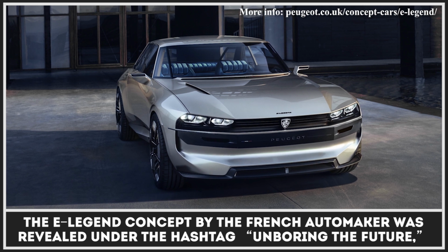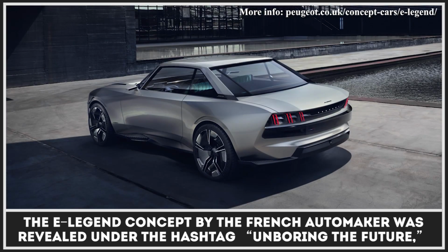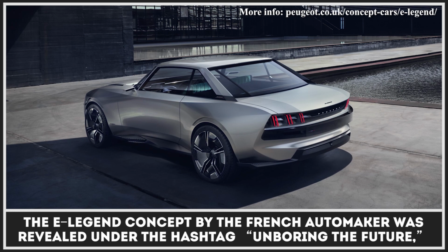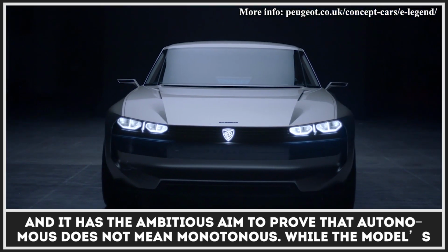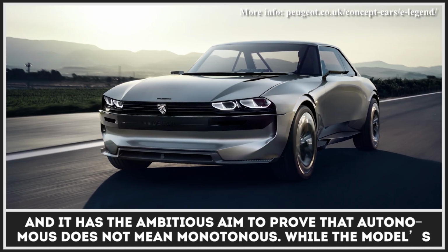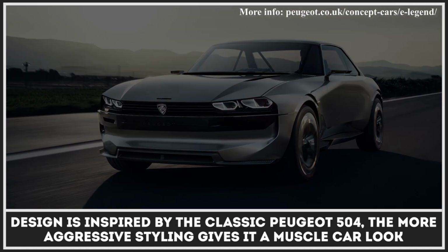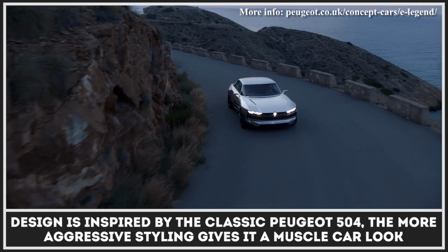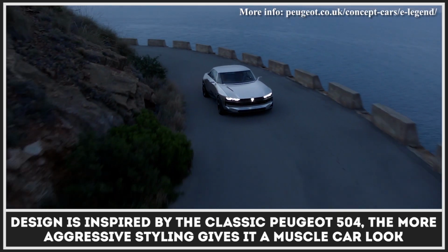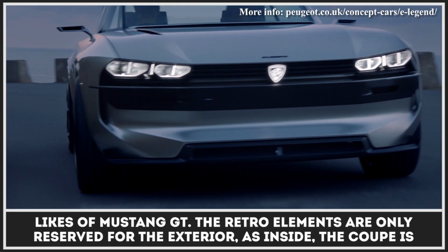The E-Legend concept by the French automaker was revealed under the hashtag Unboring the Future. It has the ambitious aim to prove that autonomous does not mean monotonous. While the model's design is inspired by the classic Peugeot 504, the more aggressive styling gives it a muscle car look and the likes of Mustang GT.